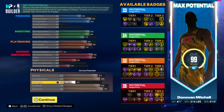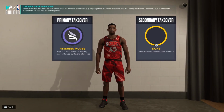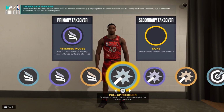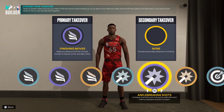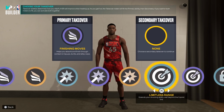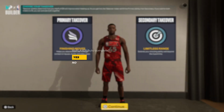But yeah, now getting straight into takeovers, the very first one I'd go with is Finishing Moves, because as it tells, it helps you absorb and finish through contact on layups, dunks, and alley-oops. That basically screams Donovan Mitchell. Second thing you could go with is Ankle Breaking Shots, because that is what he gets to. But I'm assuming most of you will want to run something along the lines of Limitless Range, just because yeah, you love to extend your shooting ability well beyond the 3-point line, and that will really help you.